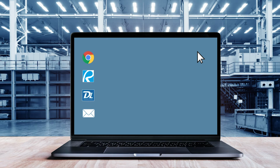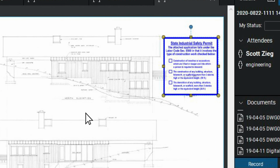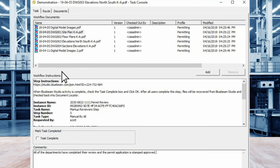Once all of the reviewers have completed their markups, the permit tech is notified when the reviewer's steps are complete, and then will determine whether the permit application is approved, or if the applicants need to be invited to the session to review the comments and/or to resubmit their drawings with the necessary changes. In this example, the permit tech is applying the approval stamps on the drawing to finalize the process. With the stamps applied, the permit tech uses the link in the email to conclude the permitting review session.